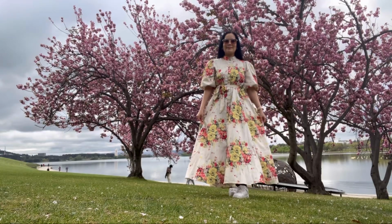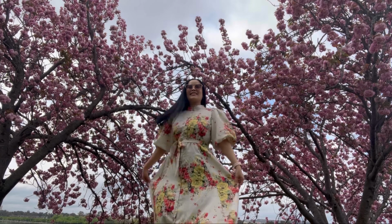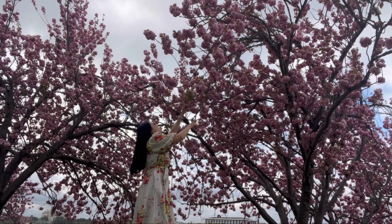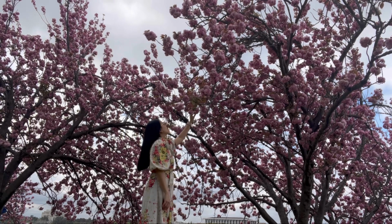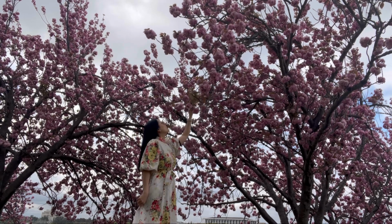I was so happy to see the cherry blossom trees since I did not expect them to be here. Kasi sa amin sa Gold Coast, walang ganito, walang cherry blossom trees. So ayan, andito na rin ako.